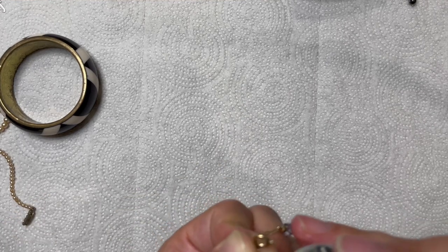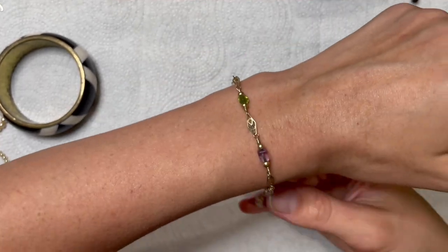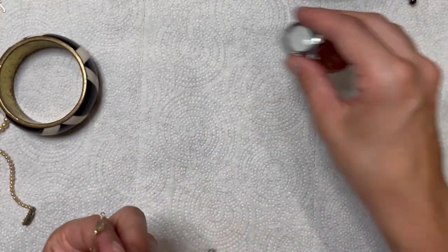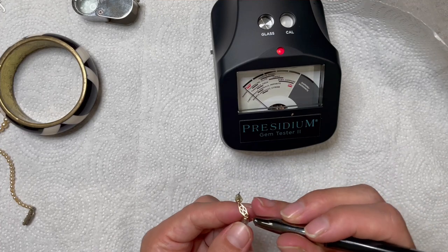120/14. So is this like 120th 14 karat? Super dainty. The different color stones here, or glass beads, I don't know. It doesn't feel cold to the touch or anything. So let's just get a whole lot of nothing.